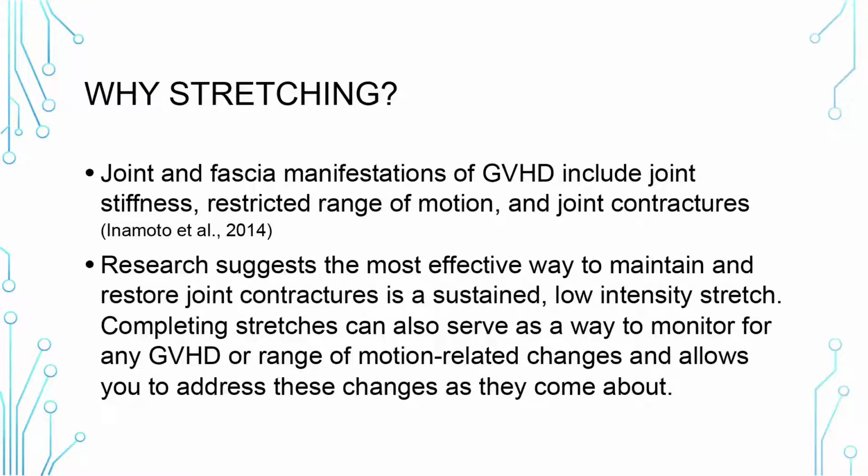First of all, you might be asking, why is stretching so important? So the primary joint and fascia manifestations of graft-versus-host disease include joint stiffness, restricted range of motion, and joint contractures. And through the research, they've shown that the most effective way to correct that and to prevent it is to do a sustained low-intensity stretch.